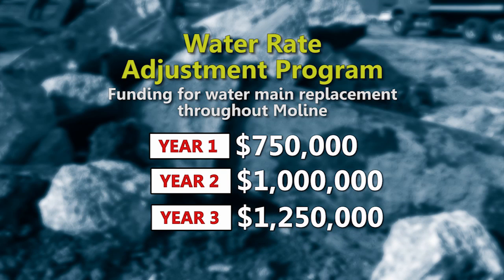That funding is critical to our distribution system replacement, but it's important to note that it will take many years to go through the system and replace the aging cast iron water mains, as there are 237 miles of main throughout the city. Overall, the three-year program of water rate adjustments will increase annual water revenue by about 30%. The exact impact on each customer will vary depending upon what size meter they have, how much water they use, and whether or not they have private fire hydrants or private sprinkler connections.